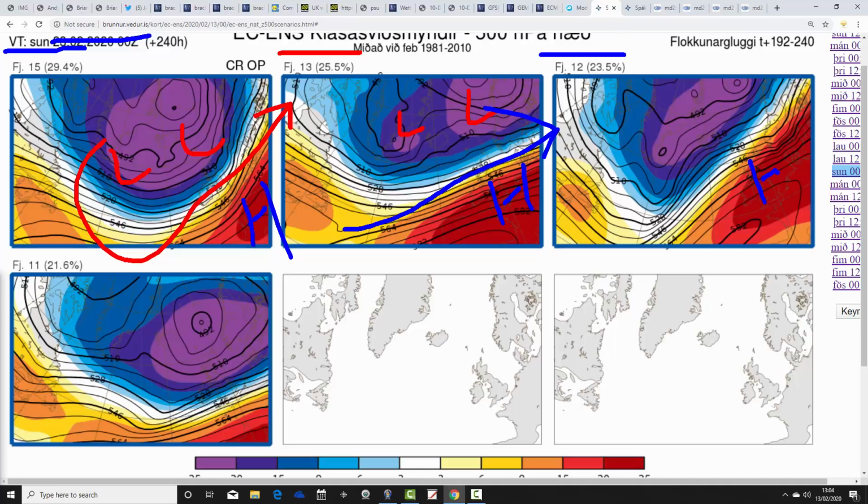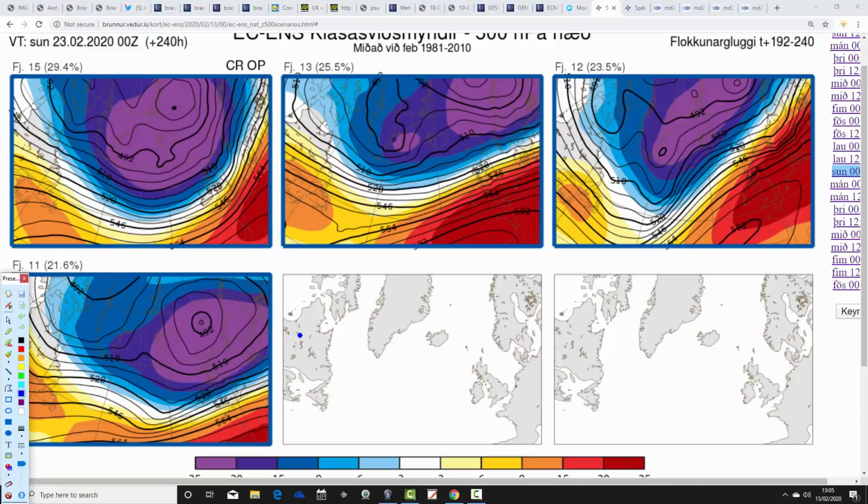12 with high pressure more centrally located over the country, low pressure up to the north. That's probably going to be quite mild, but could have some more significant night frost perhaps. And then 11 actually deeper with low pressure, more unsettled. Looks like all roads are leading to west-southwesterlies at day 10.